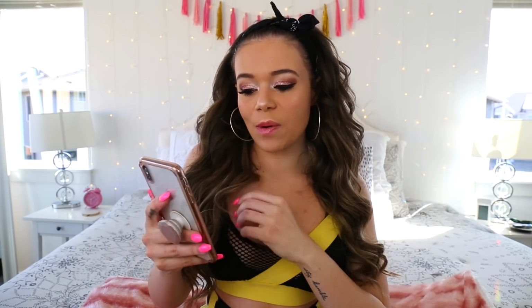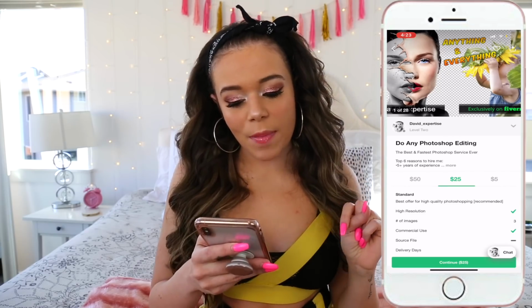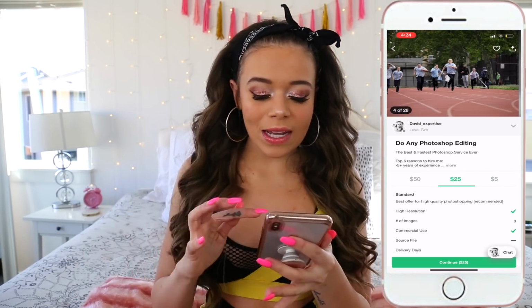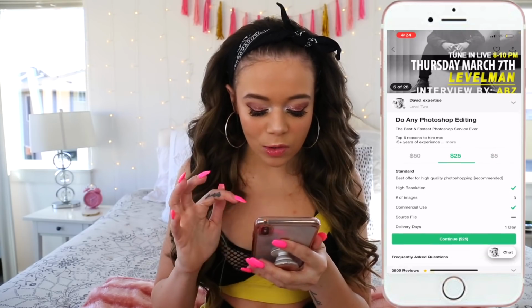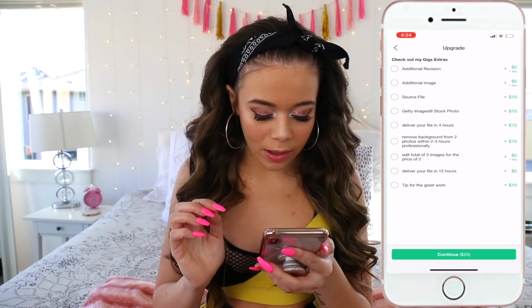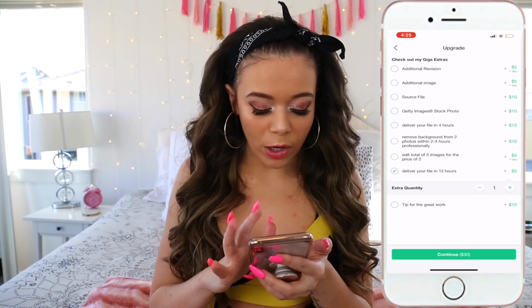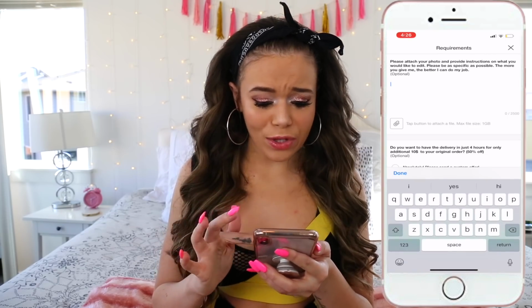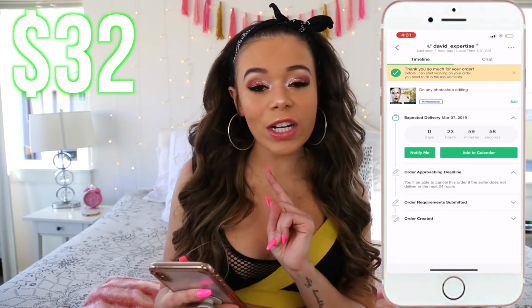The next one we're gonna do is this one, and it says do any Photoshop editing. I'm wondering if the more you pay, the better the picture will come out. So let's do more for this one. So we're gonna go with $25, and this includes 3 pictures, and I'm gonna add a deliver my file quicker option. That's gonna be more. We get 3 pictures though, so that's good. So this one is a total of $32.